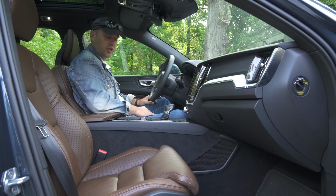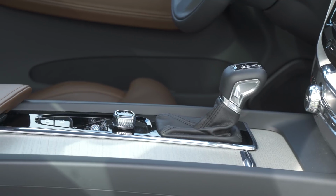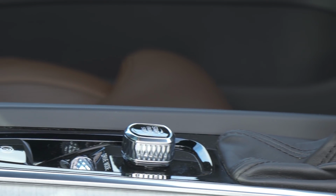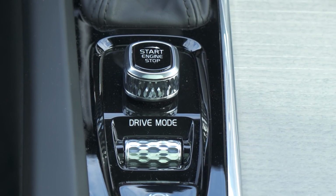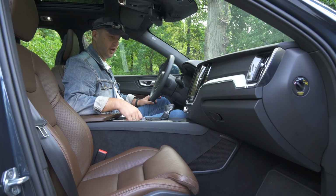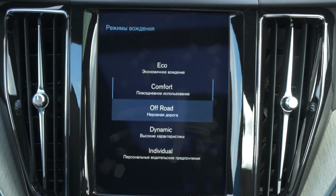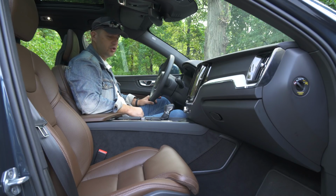It's easy to navigate, but remember that you can go to different driving modes using a special switch just behind the automatic gear shift knob. Here we've got start-stop, and then this switch. We go to drive mode and can select between eco, comfort, off-road, dynamic and individual settings. Everything is simple, clear and functional.